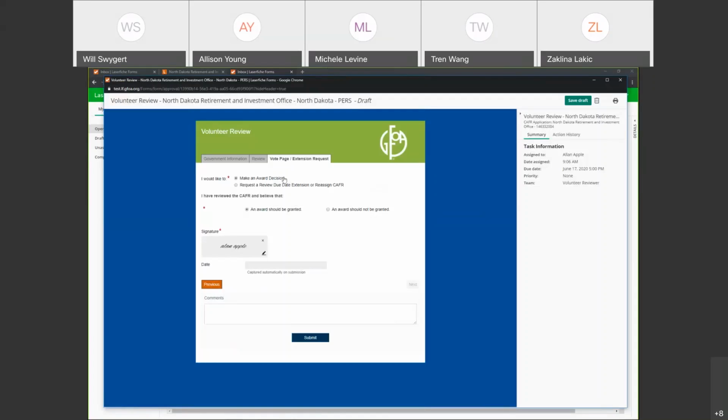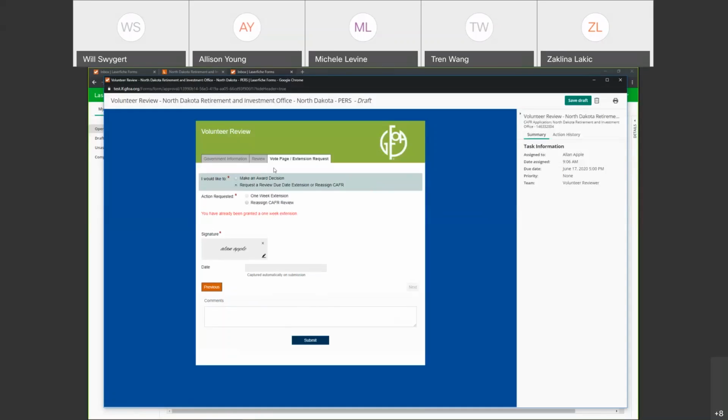One other thing I actually do want to mention, you remember we applied for an extension request before. So I've been granted my one-week extension. The due date is now June 17th instead of June 10th over here. But if I go back and try to request another due date extension, it's not going to let me do that. I'm going to have this one-week extension radio button disabled, and a message saying you've already been granted a one-week extension. I could still go ahead and get rid of the volunteer review and assign it to somebody else and have it automatically assigned to somebody else. So I can still select this option, but I can't apply for another one-week extension after I applied for one before. So that's just another thing to note.